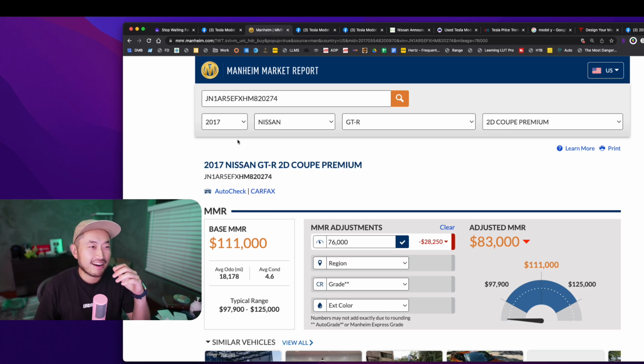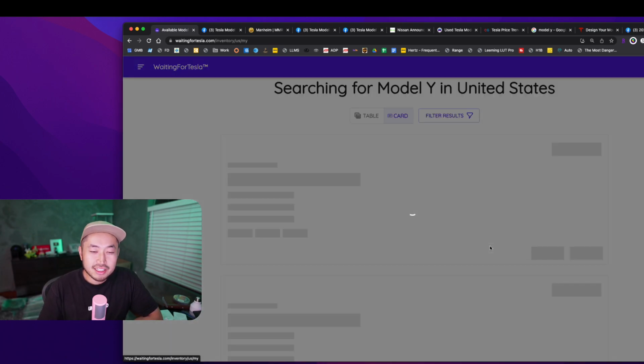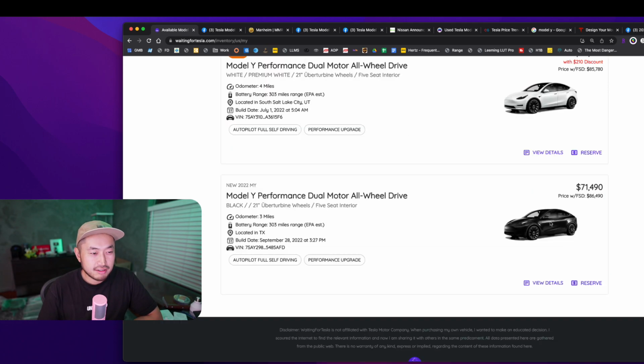The first thing I look at on whether you should buy a Tesla right now is the market. For the past few weeks, as it was the end of the quarter and end of the year, there was a lot of inventory that was picked up and dropped on Tesla.com. So let's take a look to see if there are any Model Ys currently available in the US. Okay, there are 5 brand new demo vehicles. It looks like all these are demos. No, one is completely brand new, with 3 miles on it.